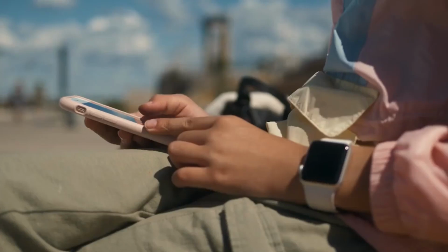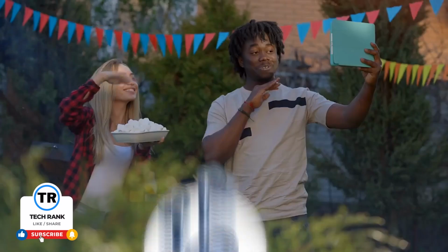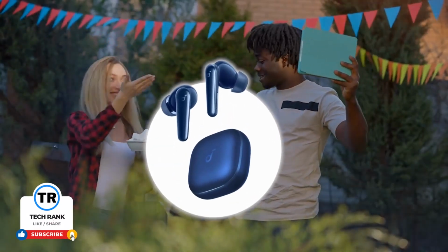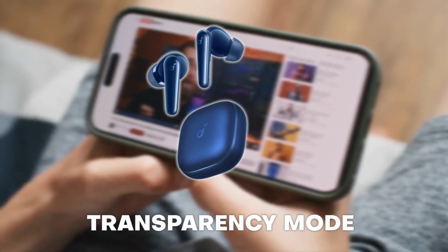In real use, that means a pair of earbuds you can wear through a full workday, commute home, and still forget to charge. Reviewers say the noise canceling is strong for the price, cutting plenty of low rumble and office chatter, even if it is a step behind the top flagships. Transparency mode is a pleasant surprise.